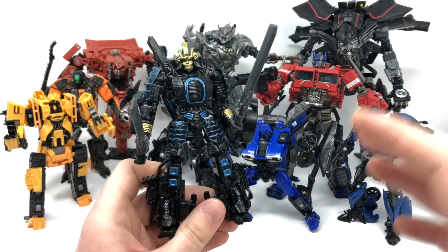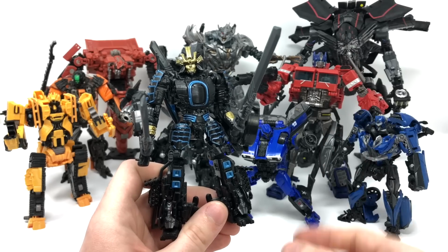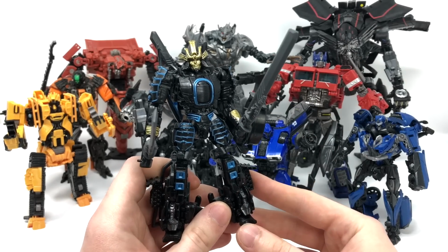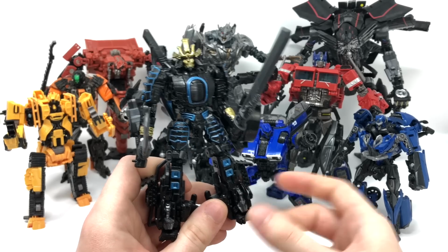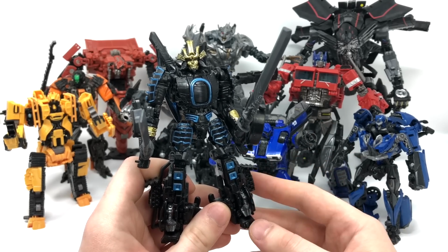After checking all of the online listings, it's completely sold out everywhere. eBay have got this figure going for double and in some cases triple the pricing, and I think that that's because this is such an improvement over the original version of the Age of Extinction Drift that we've got.